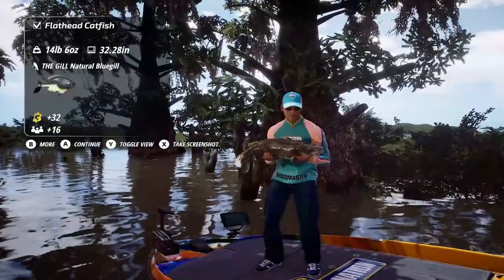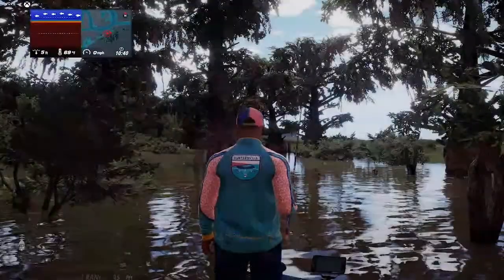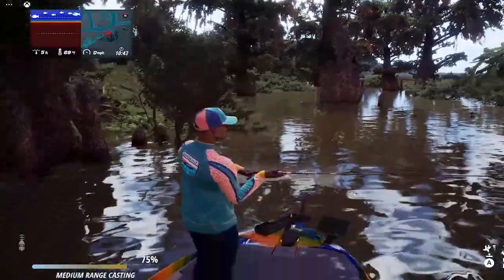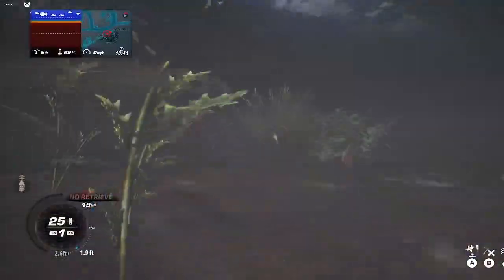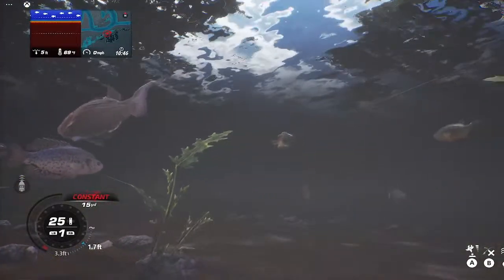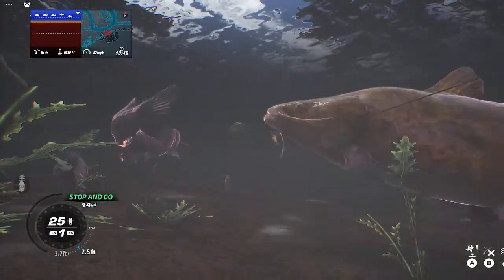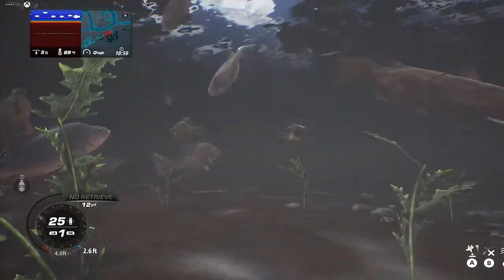Small cat, 14 pounds, not big at all. So I was actually surprised when I caught that 81 pounder. He didn't look like he was an 81 pounder in the water. The first time he broke the surface, I was like, oh my god, that is like a whale, man. So maybe they just look big when the camera's right in front of them.